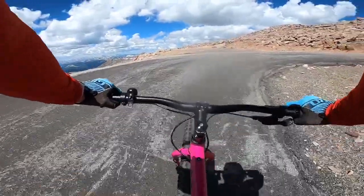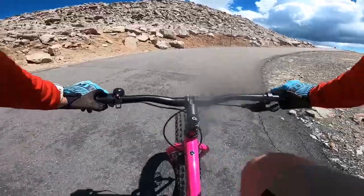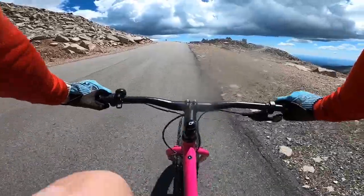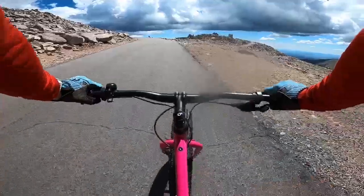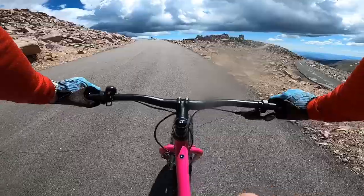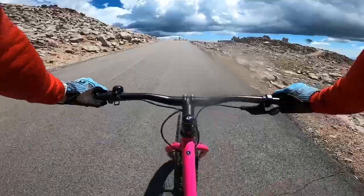Okay guys, last turn. And here we are. This is where the road ends, literally. It's the parking area, visitor center, observatory. We're going to take a quick break here and see about finishing the summit because the clouds are getting darker. And over the distance I can definitely see there's rain falling, so I don't want to wait around too long.